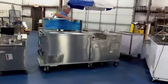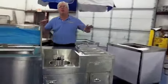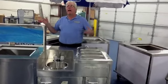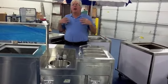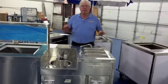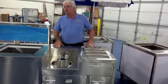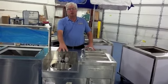We look at this cart here. We often are asked, what does the health department require? I want to serve ice cream, Italian ice, hot foods. What does my health department want? And our answer to you is go ask your health department, because the requirements from county to county are vastly different.